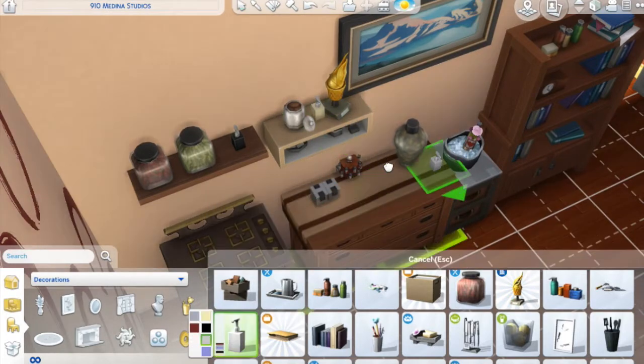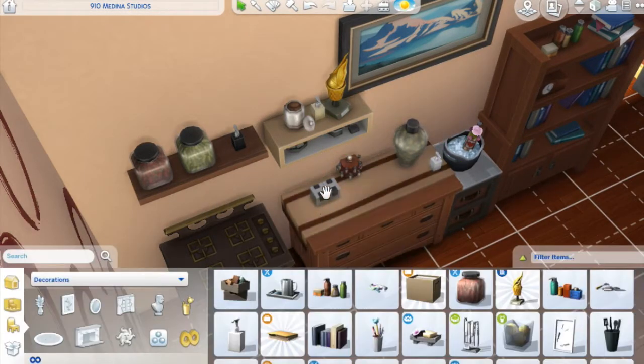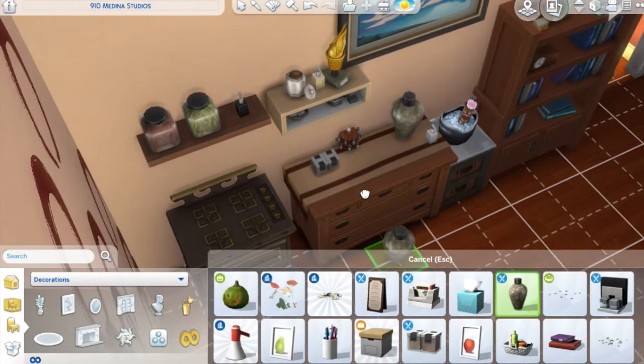It's very dinky, but it's so lively at the same time. You know what I mean? Does that make any sense?